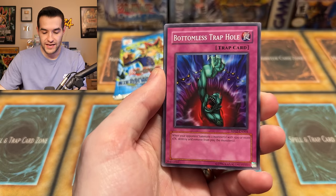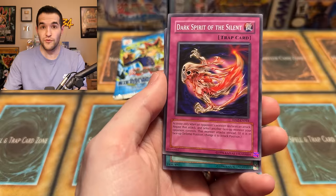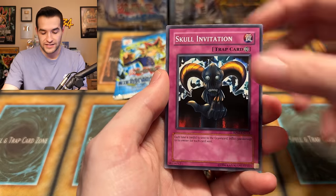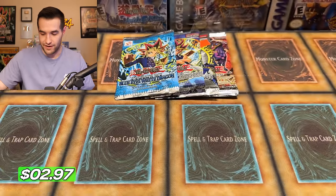Goblin Attack Force, and it's probably top 3 or 4. Dust Tornado, that's a Ruxin special. We've only done, like, 2 today, like, 200 packs, not bad. Book of Moon, Dark Room of Nightmare, Skull Invitation, Torrential Tribute, and Revival Jam. All right, reviving the jam.